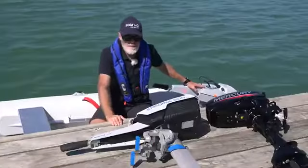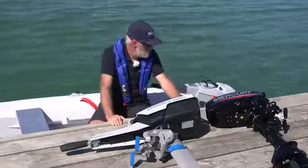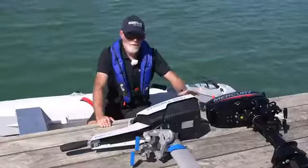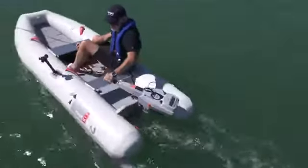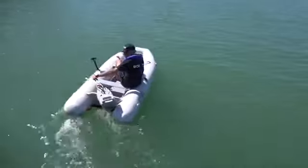So unfortunately there is a price to pay for eco-friendly, for no emissions, for no smells, no fumes, no waste, and perhaps if you're boating in one of the pristine lakes, this is the way to go. Something worth considering is that two-strokes are getting increasingly out of favor. There's many places in Europe where you're no longer allowed to use two-stroke. Even in Lake Wanaka, they're actively phasing out two-strokes because of the pollution in the water.